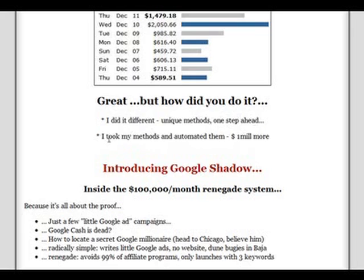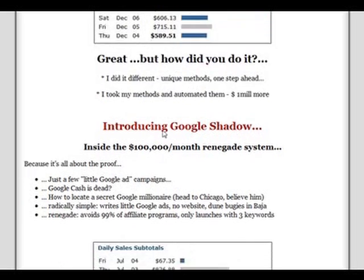And then from that point on, I realized that if I was going to continue to grow my income, I really needed to start looking at automation and software. And when I brought software into the mix and hired programmers full time, that was when my income leapfrogged. So it went up to $1 million, 1.5, 2, and so on. So it was really about doing it different and then taking those methods and automating them.